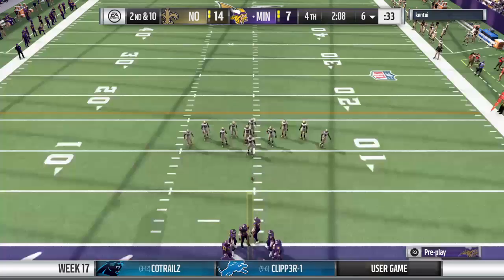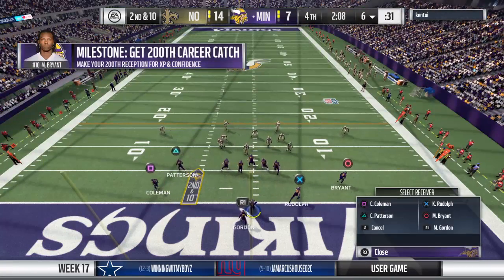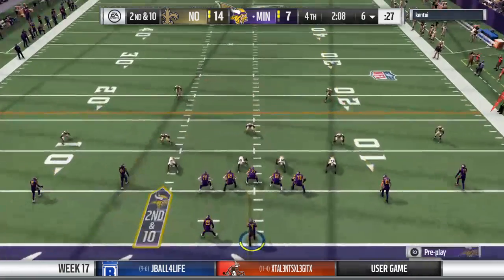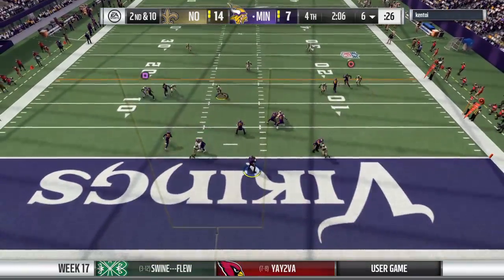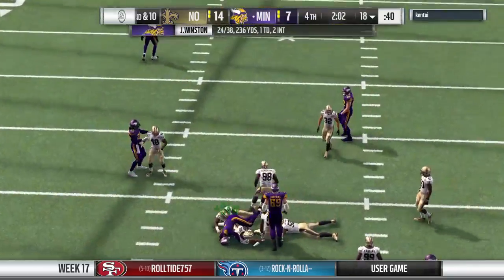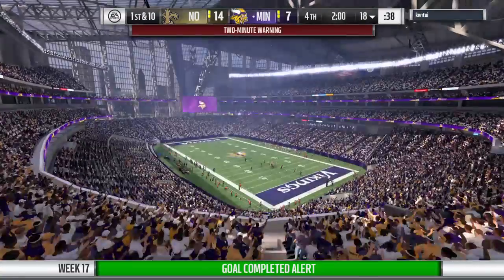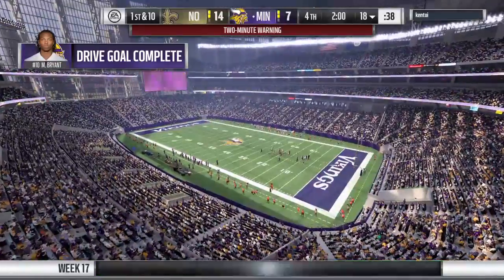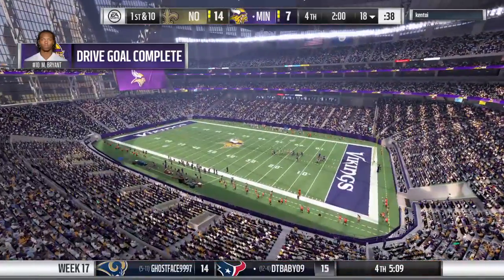Time starting to run out here in the fourth. This defense just trying to keep the offense off the board and preserve this potential victory. Throwing again, Winston on 2nd and 10. And Bryant's got it over the middle. And they'll get him down up past the 15. Time for a break. We'll come back, see what transpires after this.